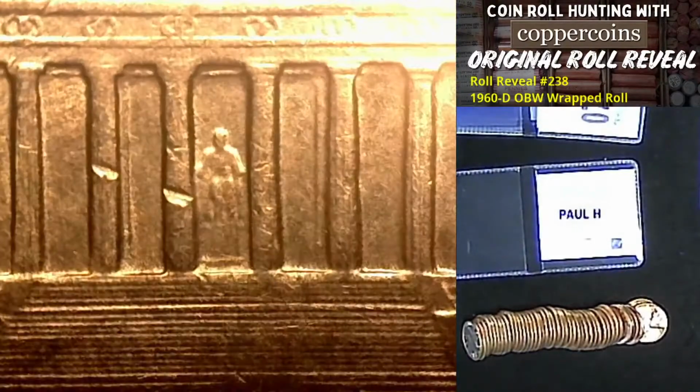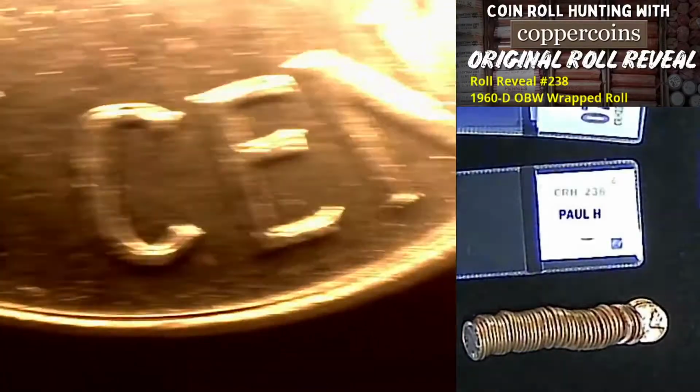Hello, Midnight Silver Run. We're going to look at the reverse on this one, just because we can.